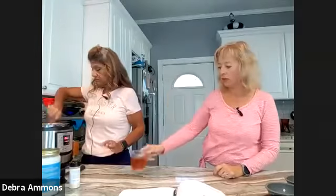And you can always, if you want to puree it, put it in a food processor or a blender to make it even smoother. We kind of like having that more chunky texture. It's almost like potatoes, truthfully. Okay, and then I got my beef broth, 1 cup of broth.